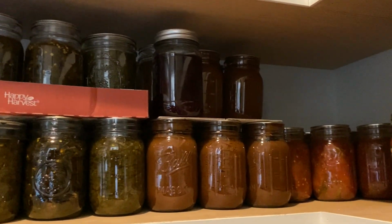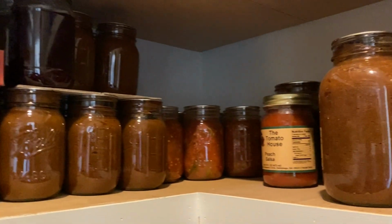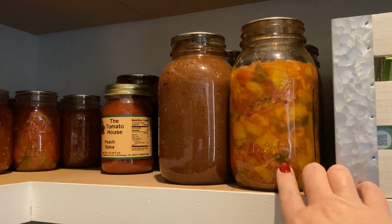There's some jelly, fig preserves, applesauce, salsa. That Tomato House peach salsa was a gift. This is our homemade peach salsa, and it is amazing.